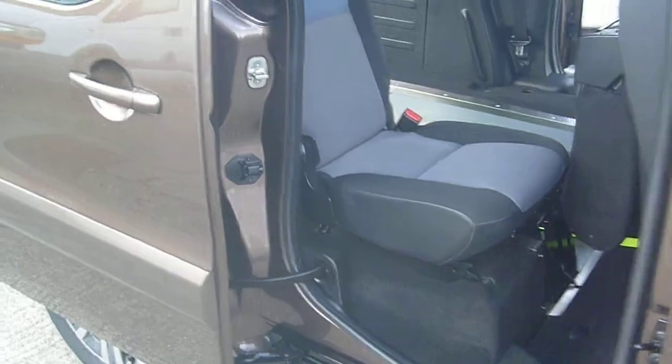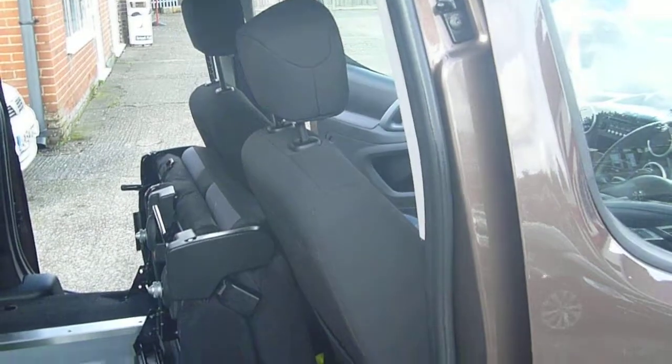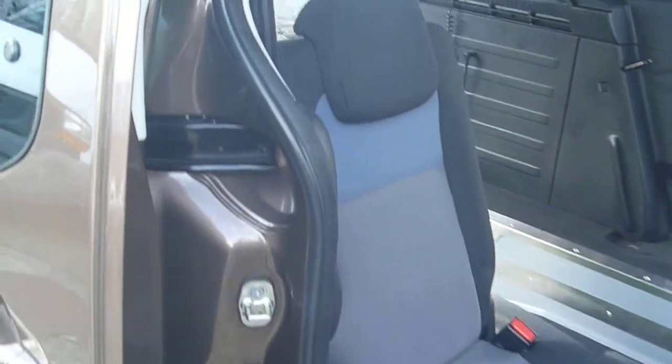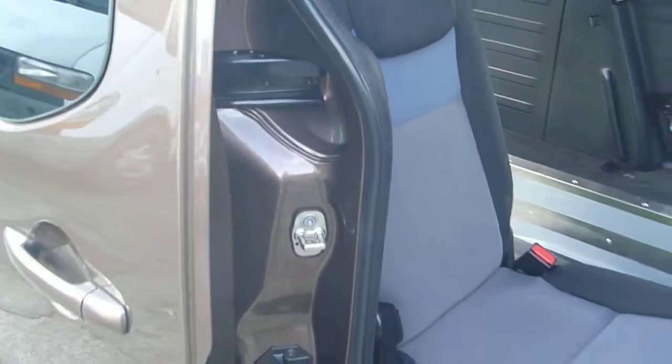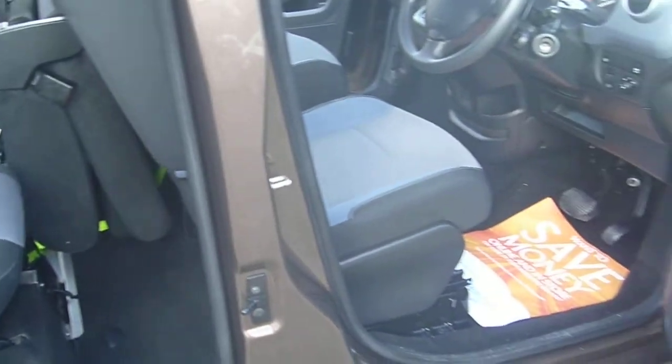If you're looking to part exchange a vehicle against one of our WAVs, it doesn't have to be wheelchair accessible. We will take any vehicle in, and we'll always do the best by you, because we won't retail your car, so we'll also always get the best price possible for you.